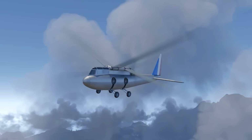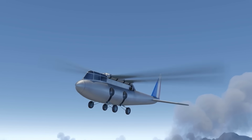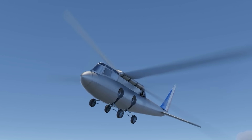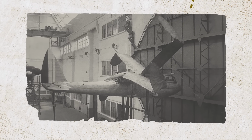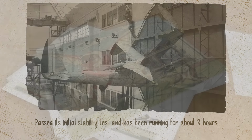So for this new test, they were going to ramp up the engine to 4,500 RPM when the materials broke down. One wing folded, causing the other three to quickly follow suit. The whole aircraft lost integrity, with the outer third of all wings bending in the middle, the right wings folding up and the left wings folding down. Now, this came from wear and tear. The aircraft had been operating in the wind tunnel successfully for 3 hours.